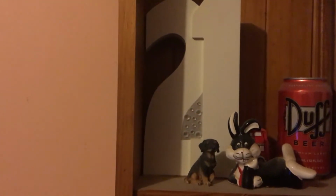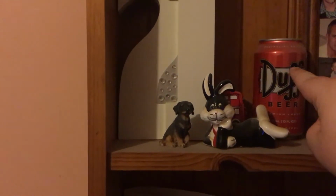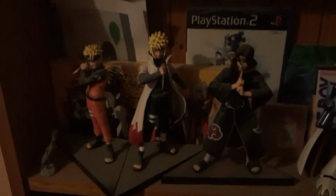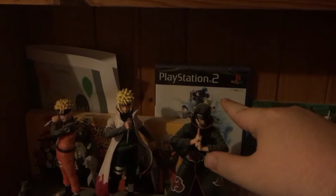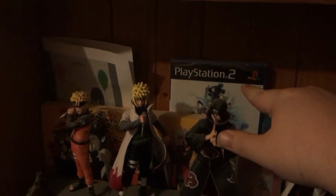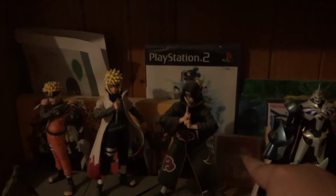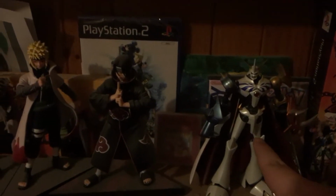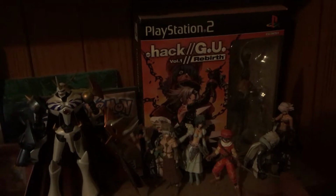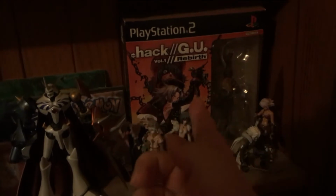A big 21, because that happened. Duff Beer, then a few Naruto figures that I got for my birthday. A factory sealed Kingdom Hearts 2. That's Pokemon Red that I bought for like $20 off some guy. An Omnimon from Digimon. These are little Japanese dot hack figures that I bought for like $30 online.